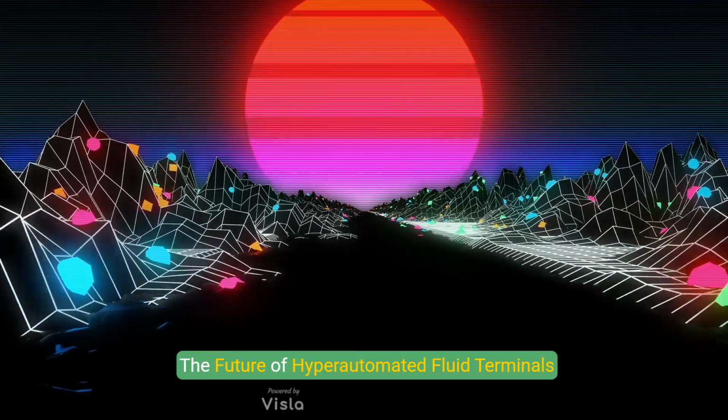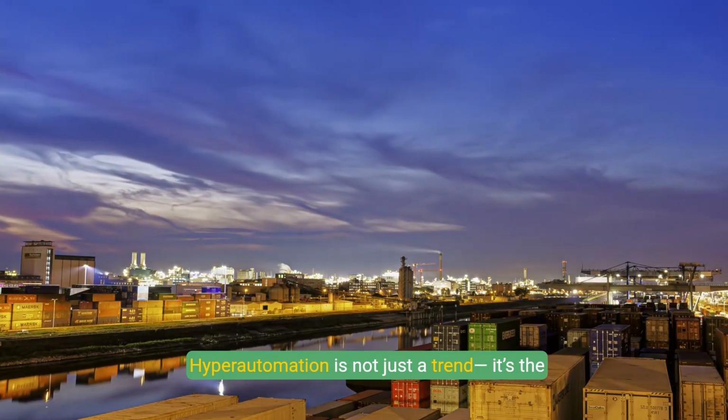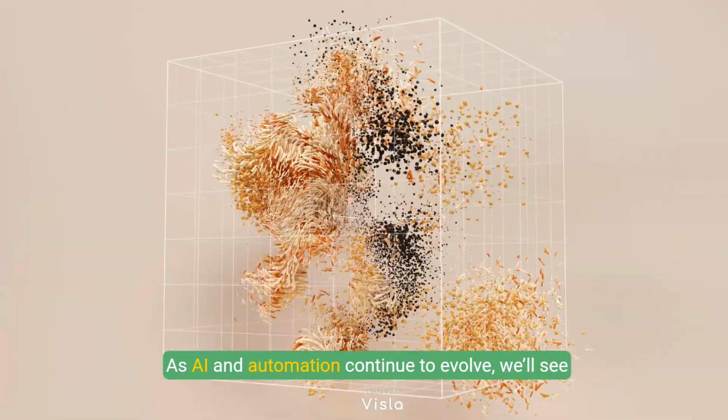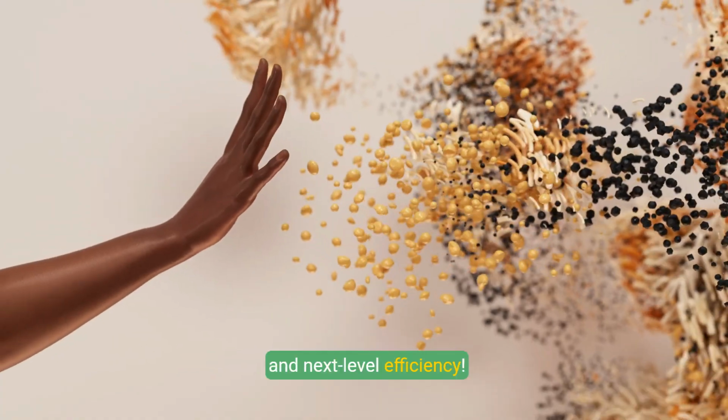The future of hyper-automated fluid terminals. Hyperautomation is not just a trend, it's the future of fluid terminal management. As AI and automation continue to evolve, we'll see fully autonomous operations, zero-error logistics, and next-level efficiency.